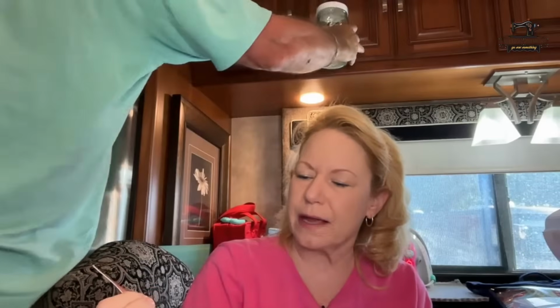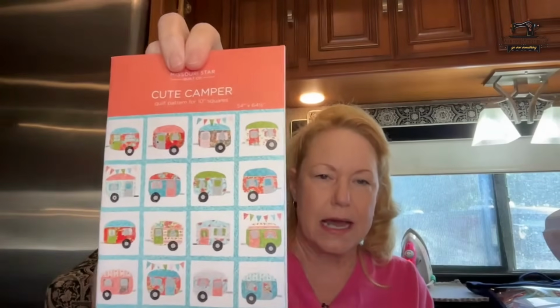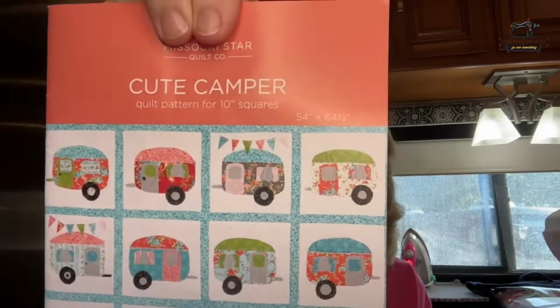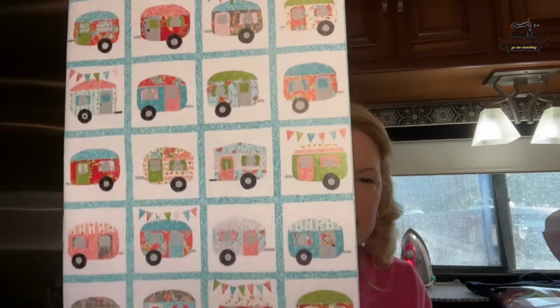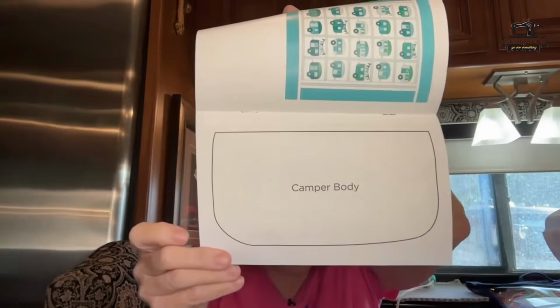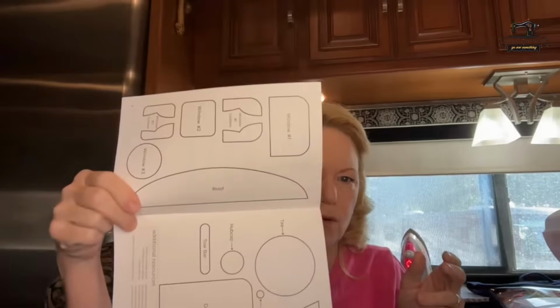One pattern of theirs that they have is this. And it's lots of campers. So cute. Cute Camper, it's called. I'm not going to make this quilt, but I love, those would make cute tea towels, right? I love that. Good idea, Bernadette. So it has the applique patterns in here that are perfect for whatever you need.